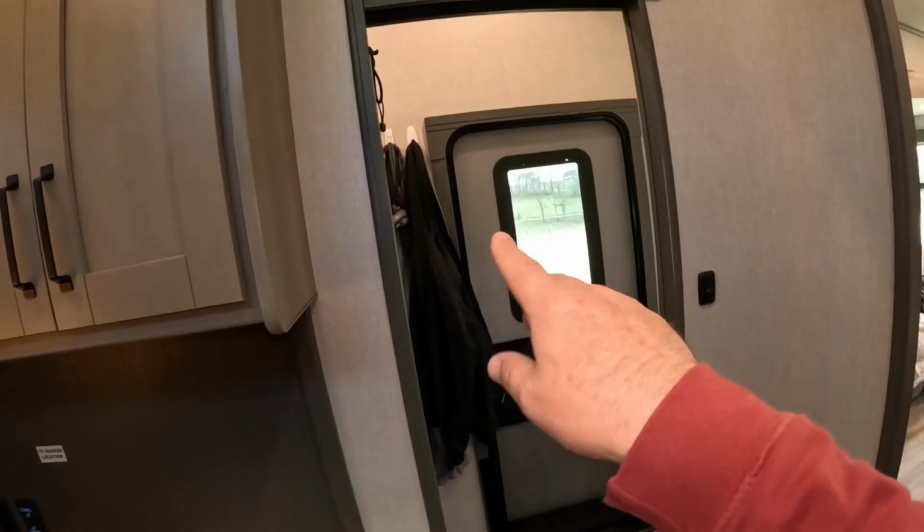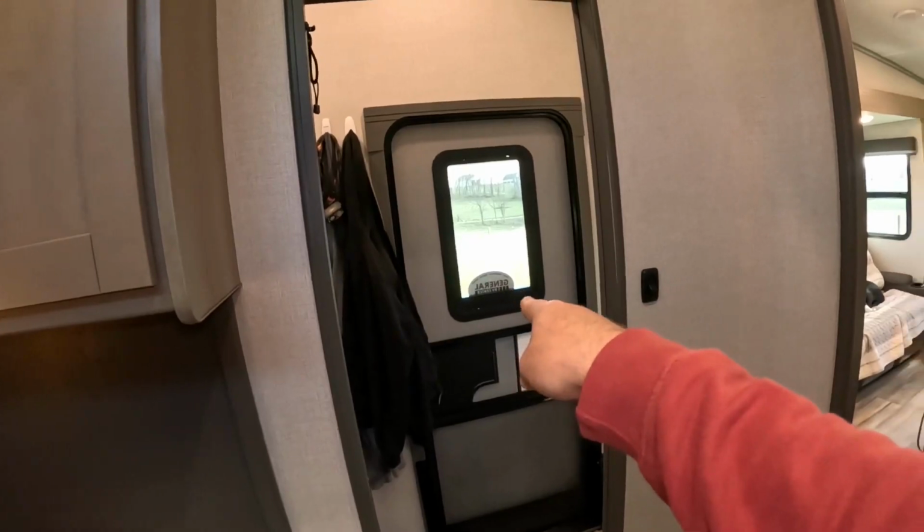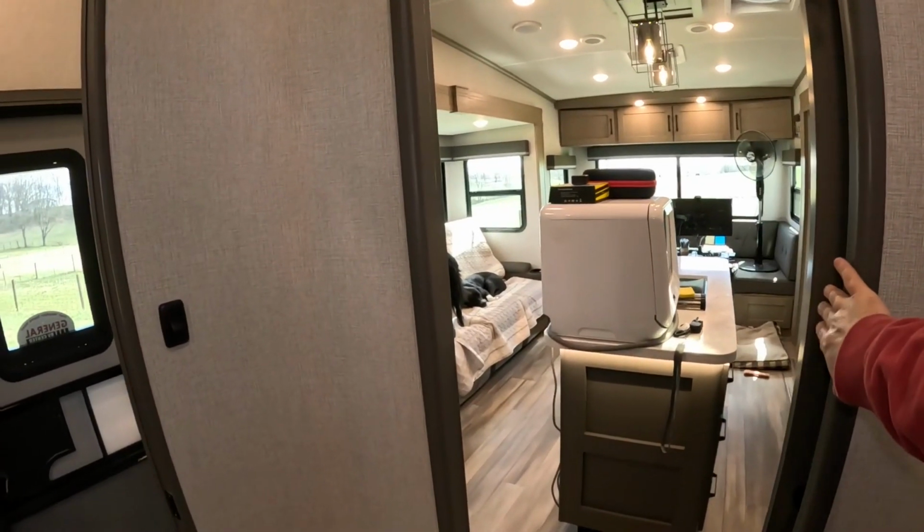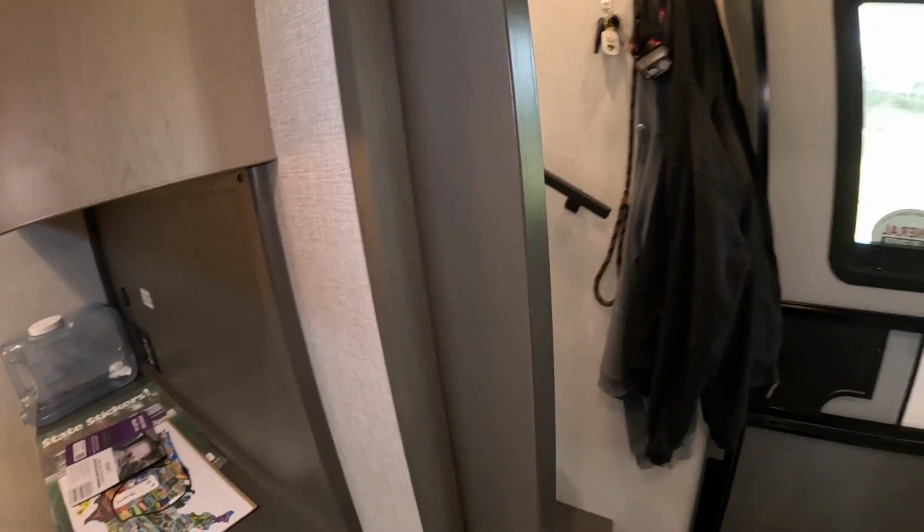The mid-bunk slide has 2 doors. There's one that goes out. There's the entry door, and then that one is for the kitchen. This is the barn door one, and this is actually a pocket door.